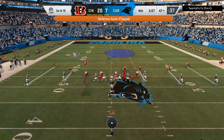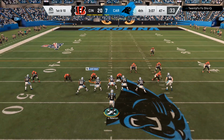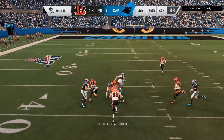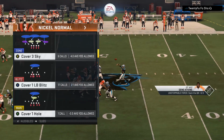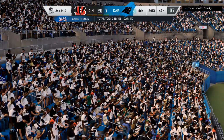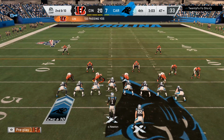Hey, watch the slant. Watch the slant. On 1st down, it's Newton. Oh, that was dangerous. Threw it into coverage, almost picked, but instead they'll keep it on 2nd down. After the incomplete pass, here now is 2nd and 10.